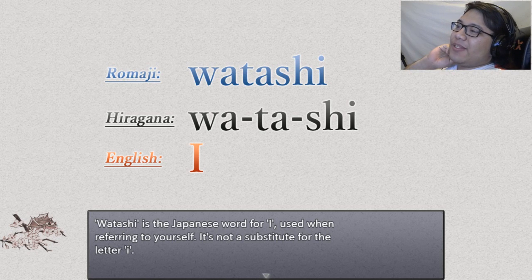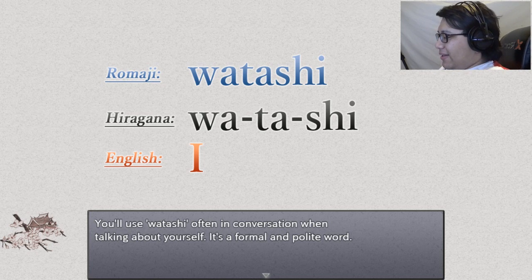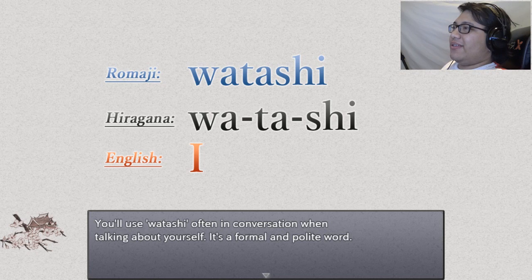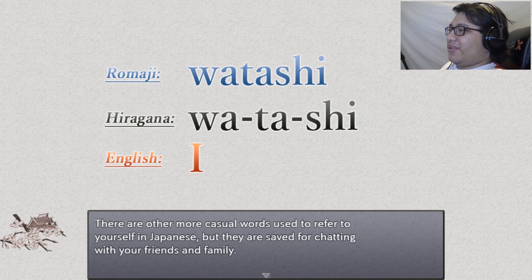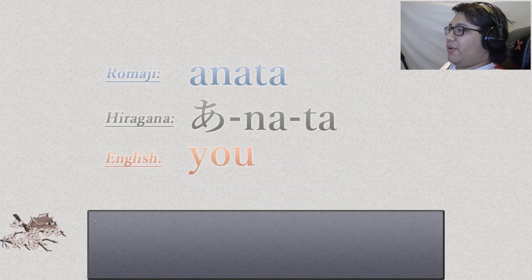Watashi is the Japanese word for I used when referring to yourself. This is not a substitute for the letter I. You'll use watashi often in conversation when talking about yourself. It is a formal and polite word. Yeah, I've seen that in TV shows. You see it a lot in anime, but you also hear a lot of bokus, ores, and washis. There are more casual words used to refer to yourself in Japanese, but they are only safe for chatting with your friends and family. Fine. Word 4.